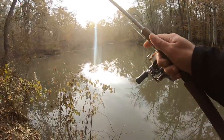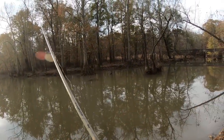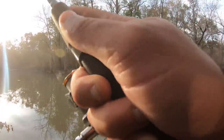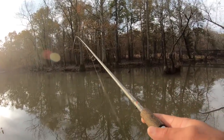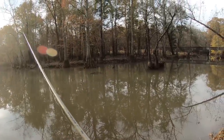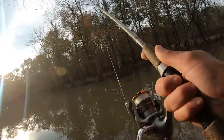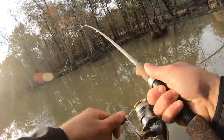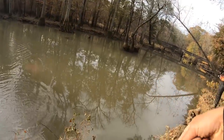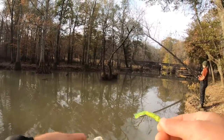Okay, moved over here. There's a big stump right there. And we're just gonna fish around and, oh, I already got a bite. Can't even finish what I'm saying. So maybe there's a fish over here. There we go. He's swimming weird. Come here. Nice one. Nice one. Munched it.